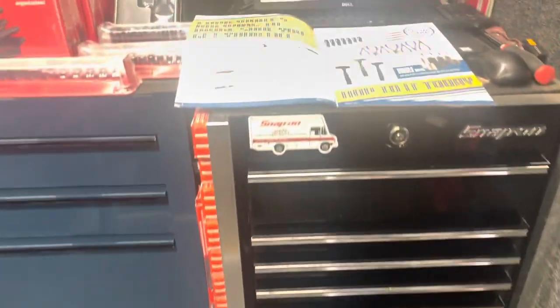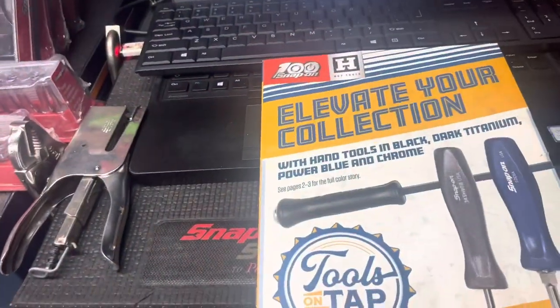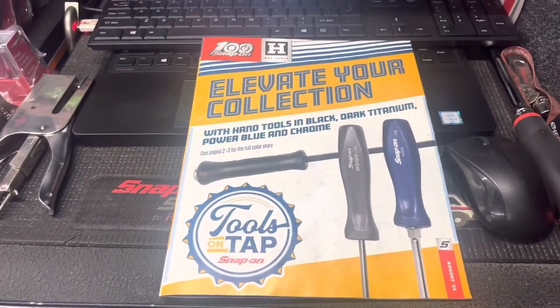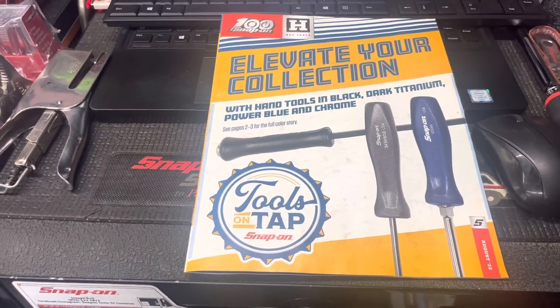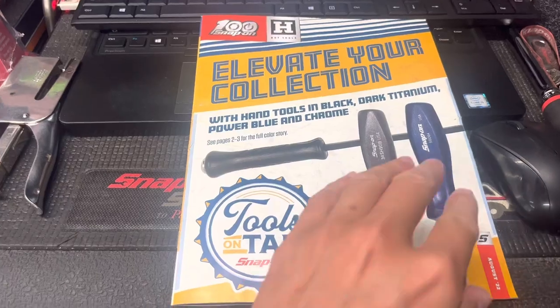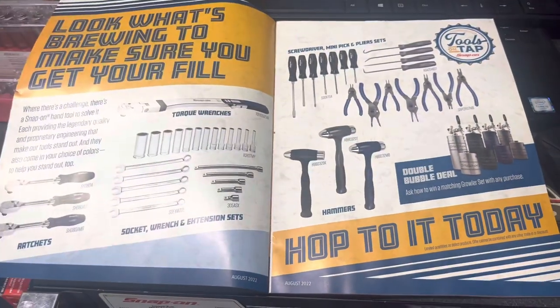Okie dokie, folks. So, like I said, we have the new Hot Tools flyer for August. I know I'm a few days early, just with SFC and our tool show coming up, I want everyone to be a few days early, just in case you're a few days late on my route. Big thing that I wanted to talk about is going to be this guy right here.